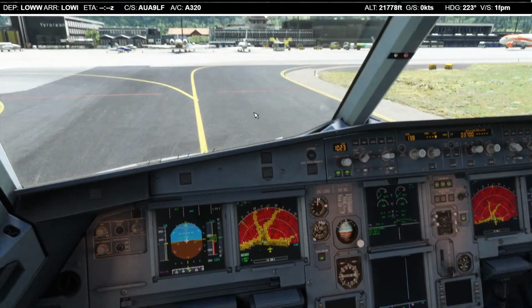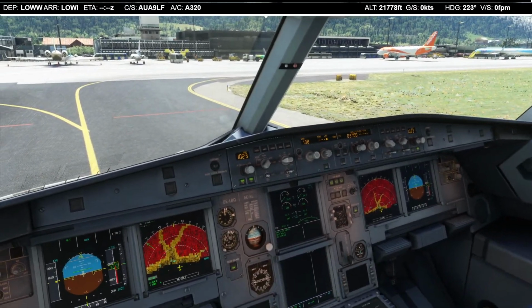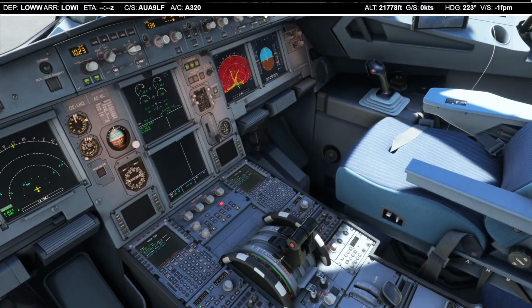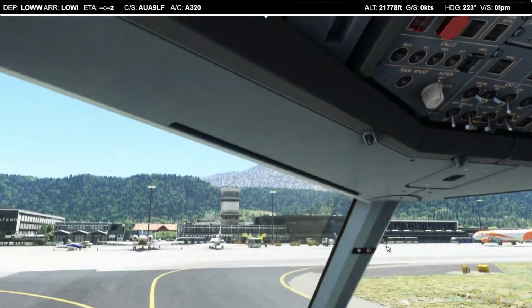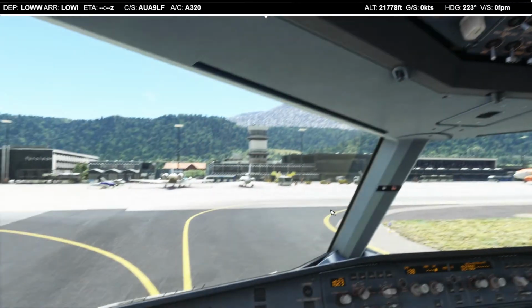So, Innsbruck traffic, Austrian 9 Lima Foxtrot, runway 08 vacated. So, terrain radar off. TCAS off, landing lights off. APU start.